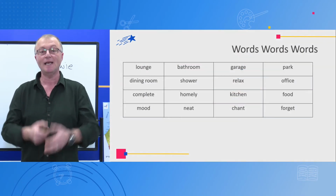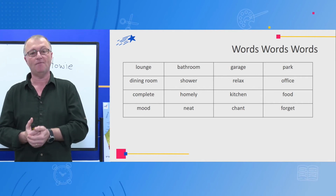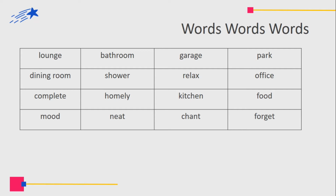So let's look at the words that we've gone over. Starting from the left, we have the lounge, the bathroom, the garage, to park, which is a verb, the dining room, the shower, relax, office, complete. What does complete mean? Homely, kitchen, food, mood. Ooh, that rhymes. Neat, chant, and forget.